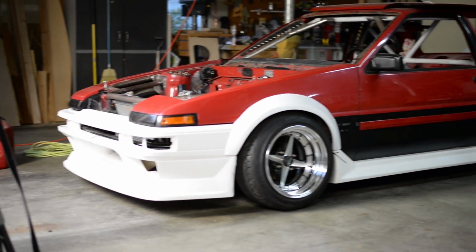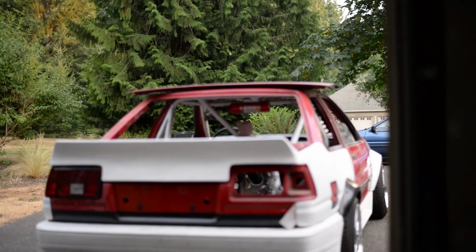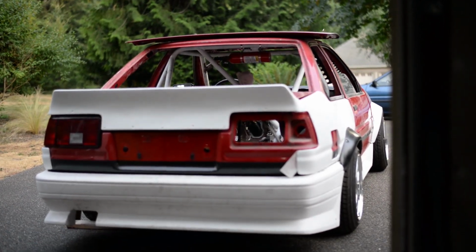Dual caliper setup. As you can, I'm sure, see, lots of crazy aero on the car to make it look cool, for all the cool fanboy points. Yeah, those are pretty much the main points of the car.